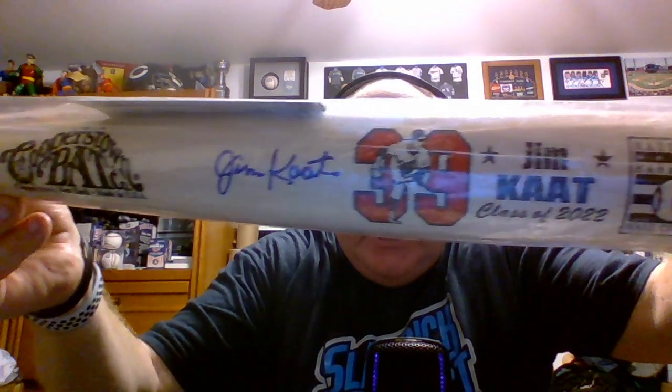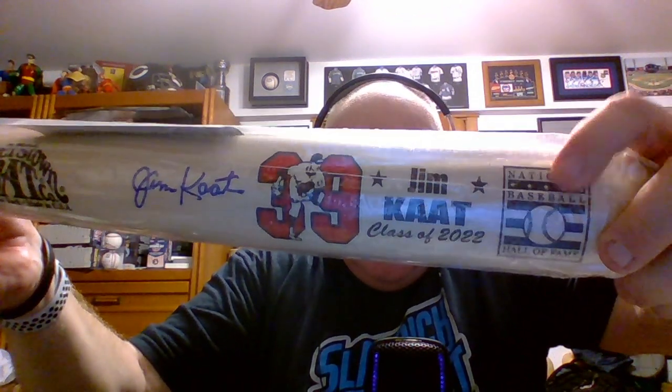And wearing a mask too. Now this one is unique because this one is actually a mistake bat. I believe there are only 3 of these out there. The rest were destroyed. But this is the Jim Kaat bat for the class of 2022. As you can see right there, Jim Kaat, Hall of Fame logo.